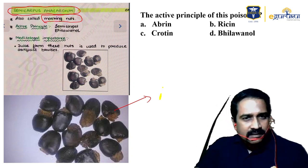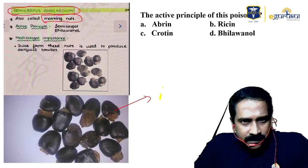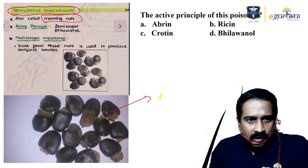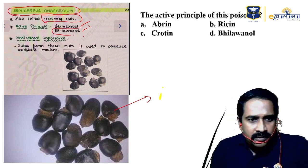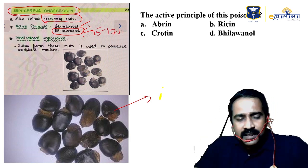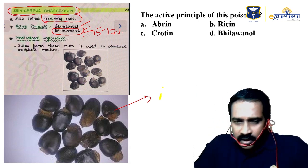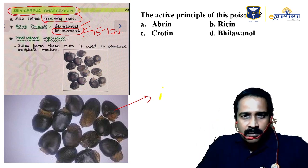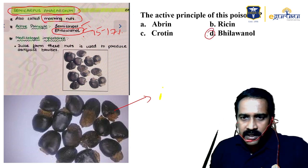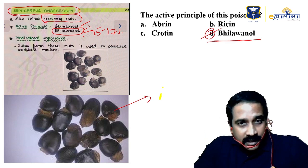Again, it's a repeated question. We did discuss that it has two active principles: semecarpol and bhilawanol, mainly bhilawanol, about 15 to 17% of the content. So semecarpol and bhilawanol are the main active principles. Among the given options, the answer definitely is bhilawanol. Now, what is the medico-legal importance of Semecarpus anacardium?